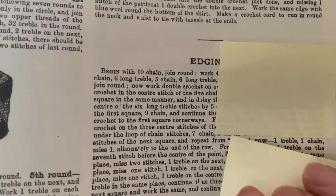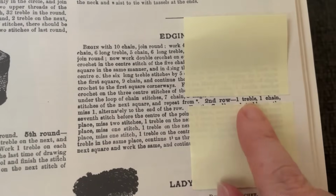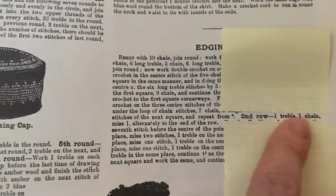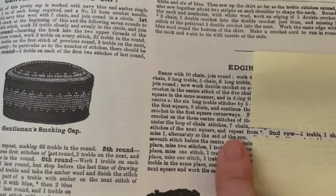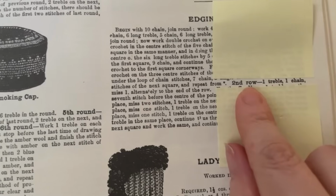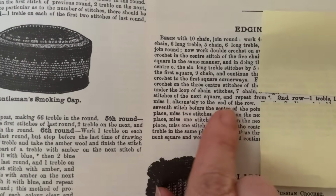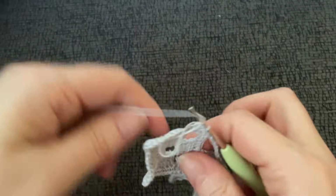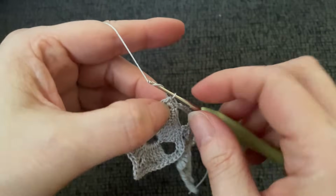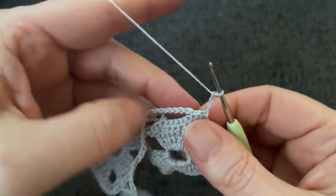okay. One double crochet, 1 chain. Oh, it doesn't tell us how many to chain up, but I think we need to chain up 4. So we're going to work this, the fillet row. I almost don't need the instructions for that. 1 double, 1 chain, this one alternately to the end of the row. So we're going to chain 4. It's going to count as our double crochet plus chain 1, 2, 3, 4.